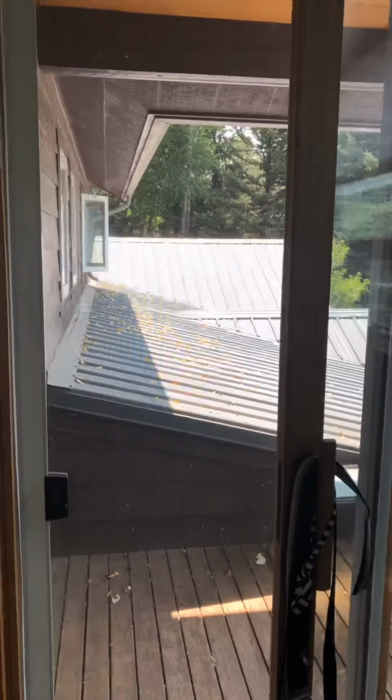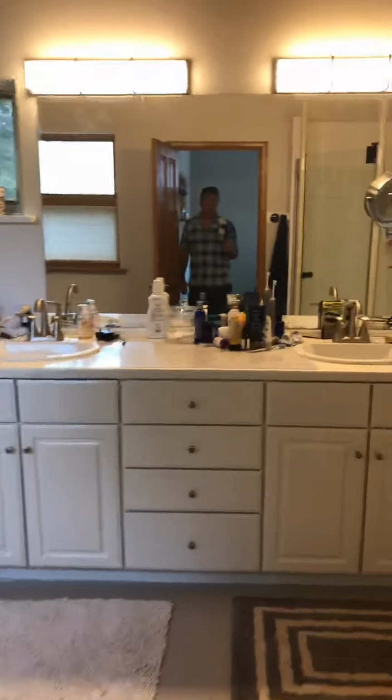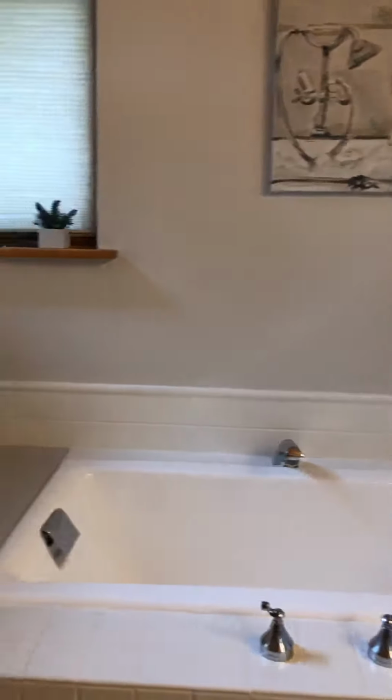A terrace, you want to sit and enjoy the west afternoon sun out the window there. Just across the cul-de-sac is the river, and we have an easement, so you can go access that. And here's the main bathroom. We did just put in new sinks, painted, new lights, full shower, and we've got a soaking tub as well.